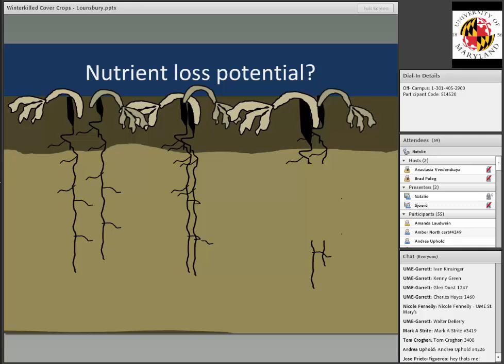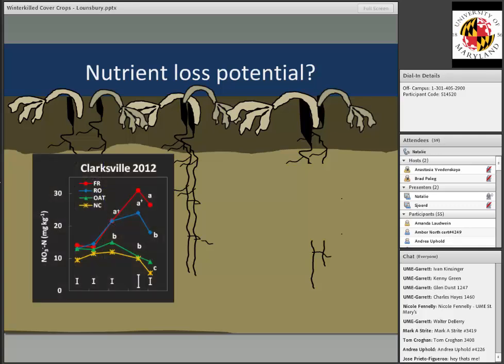So again, going back to the Clarksville data, we've got this big difference in nitrate nitrogen after radish, but it doesn't even come close to the amount, even when you combine it with the amount of plant uptake. In this case, we're growing spinach. It doesn't come close to the amount of nitrogen that was in the cover crop tissue. You don't expect 100% mineralization from cover crop tissue, but still, there are some questions about where the nitrogen might be going.